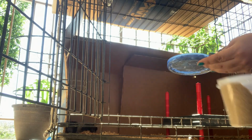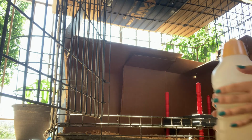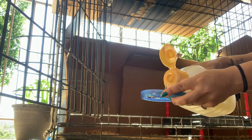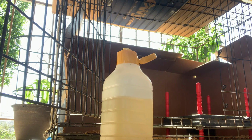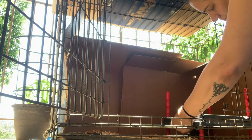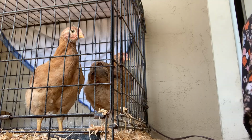And now time to fill everybody back up. So giving the silkies some food, and this is my miracle water that I've been giving them since they are so little. Yes, they are 2 weeks old. Actually, I think they're a little older than 2 weeks at this point. But because they are still so little, they get special water.